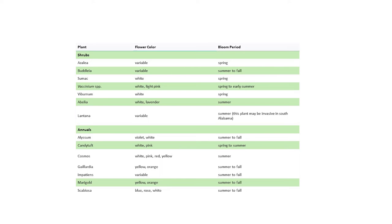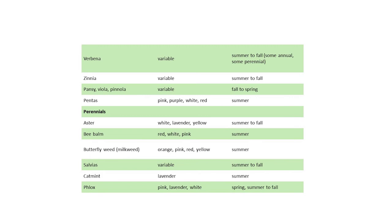Verbena. Verbena will, if it's the homestead verbena, which is the purple one, overwinter. The other ones, not so much. And you have white, pink, purple. There might even be a variegated verbena, but I'm not positive, so don't hold me to that.